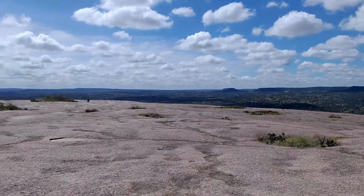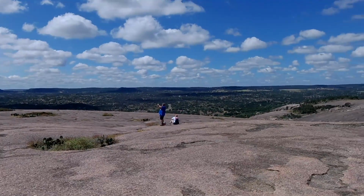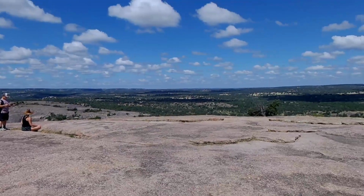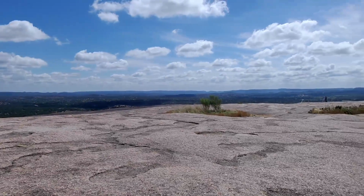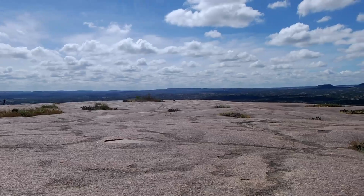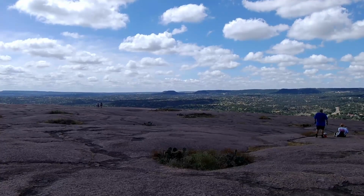So here we are at the top. It would have been a whole lot easier just to take the escalator on the back side. And then it was time to head down.